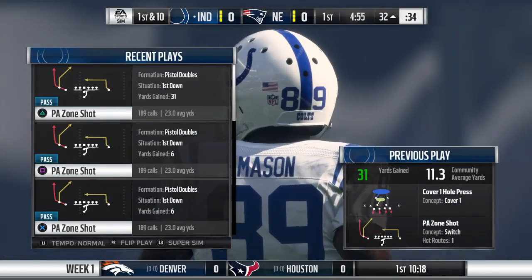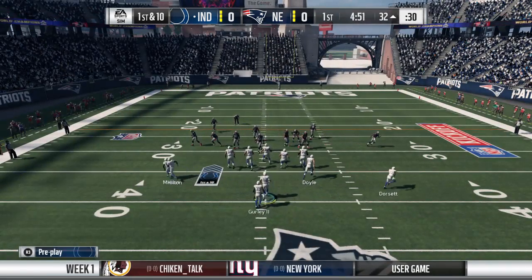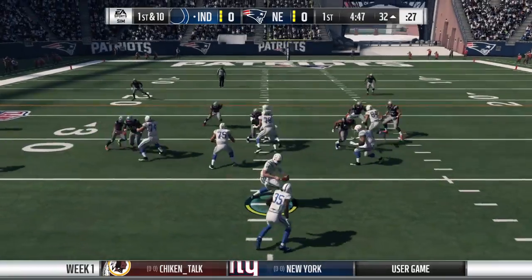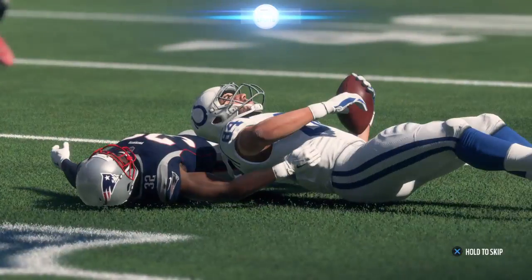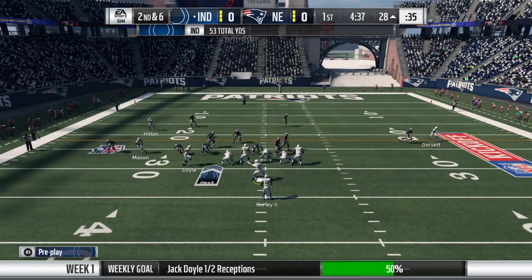For a gain of 31. Offense comes to the line now, 1st and 10. Now a play fake here on 1st down. Throw left side complete. It's Doyle. And he'll go down at the 28. That throw good for 4. It's 2nd down.